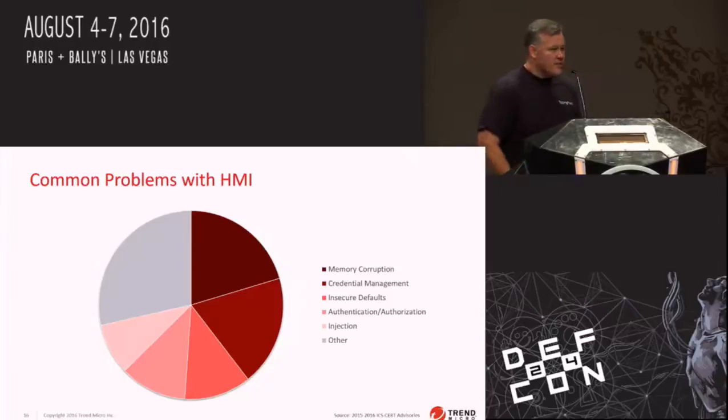Now, what about cross-site scripting? What about cross-site request forgery? Well, most of these are Windows-based applications. There are some web-based applications, but most of them are Windows, and as a result, you're not going to see a lot of that cross-site scripting stuff. But there are some in that gray area on the slide.